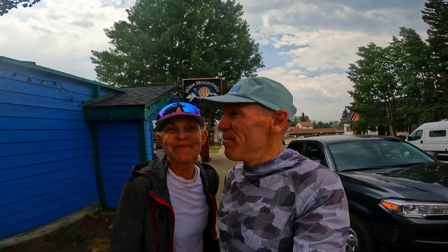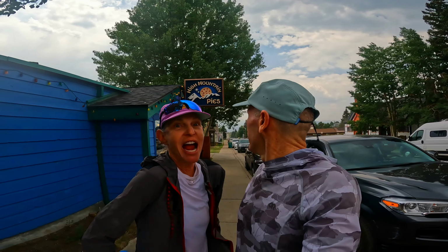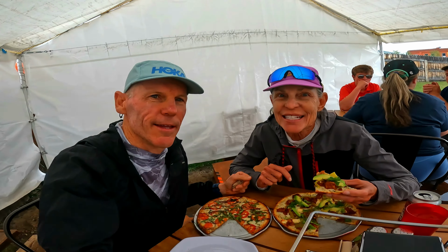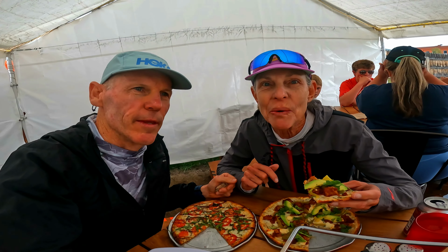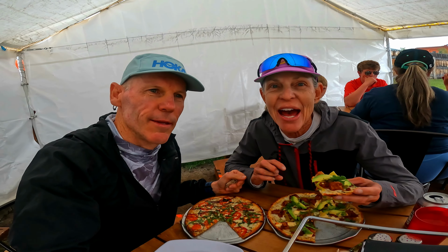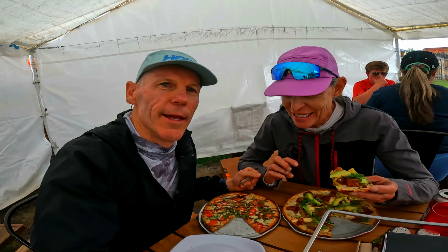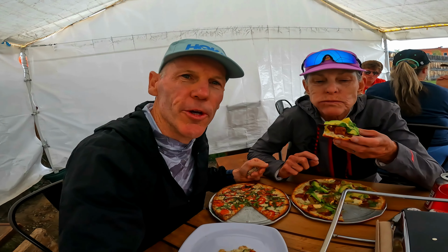And now comes the reward. It's pizza time. I am so excited. Woo-hoo! High Mountain Pies, Leadville, Colorado. If you're in Leadville, you gotta check it out. The pizzas are here. I got the margarita. And I got the San Luis, and it has barbecued pork, cheese, avocados, green chilies. Cannot wait. And they have gluten-free crust here, so we've got them on a gluten-free crust.